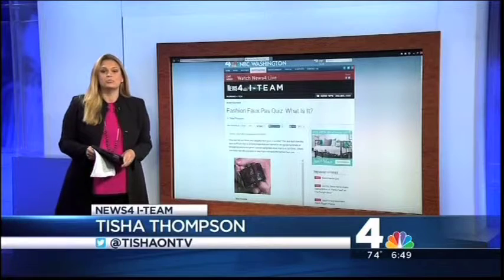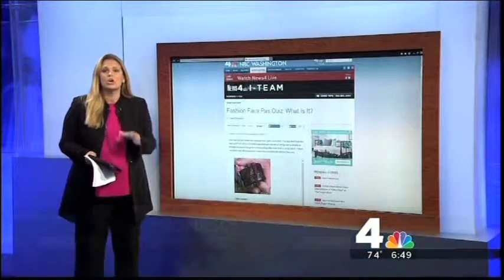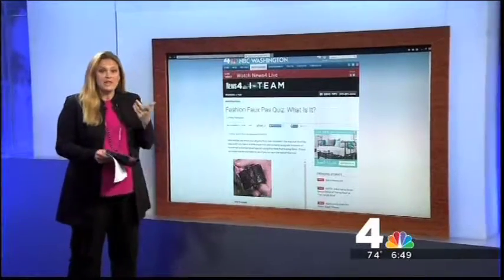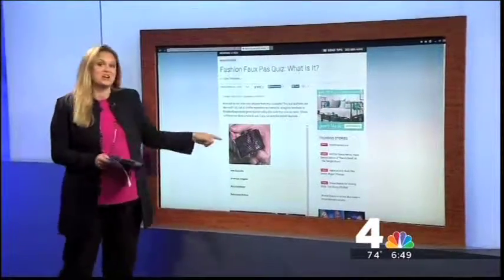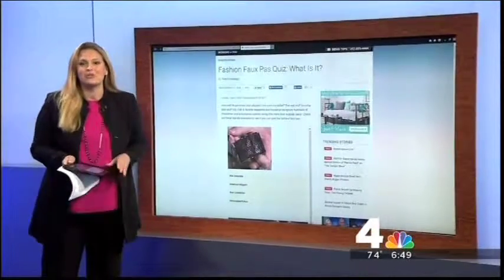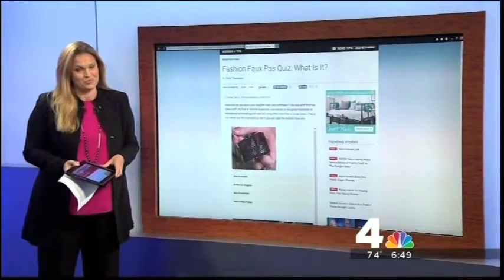If you want to see the complete list of what the government seized from each brand and which animals are protected, go to our website, NBCWashington.com, and click on Investigations. There, we've also created this quiz where you can see how you would do if you were an inspector. Is this Nile crocodile, boa constrictor, or is it reticulated python? Try it out on your computer. You can even try it on your tablet or your cell phone. Tisha Thompson, News 4 I-Team.